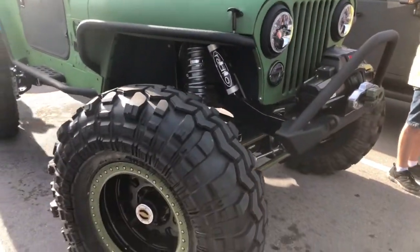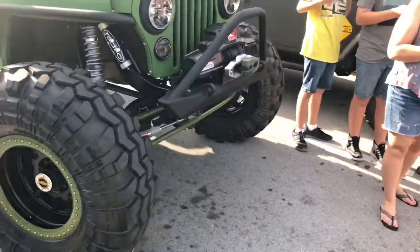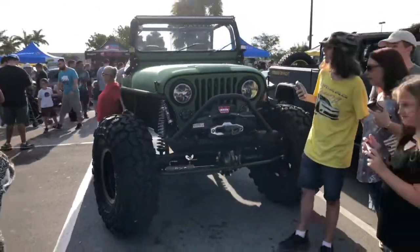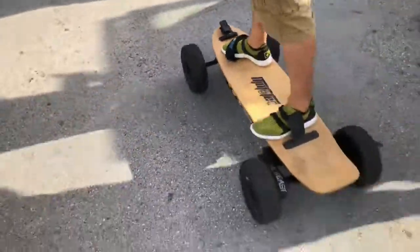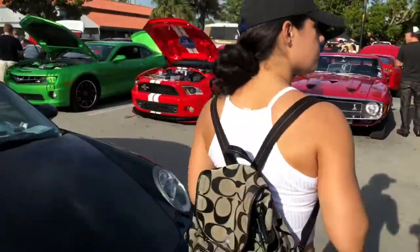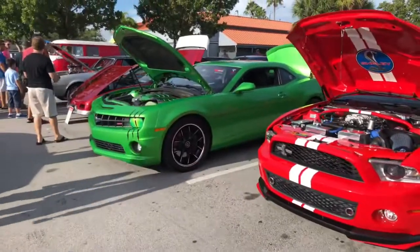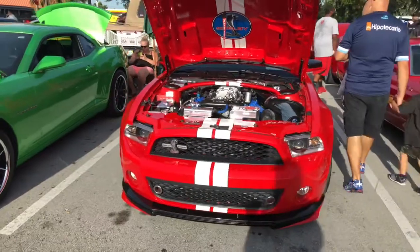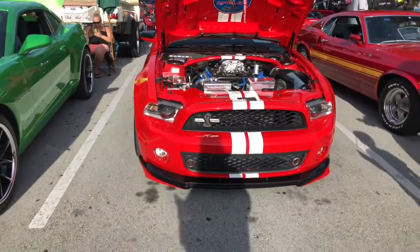I know it's pretty hard to hear me, but right here we got the four-wheel steering Jeep. Bumped into somebody. Check that out. Let's get away from some of that loud music. So, like I said, now you have some late model muscle here that's just here to have a good time. I don't know if they're running for the new Hot Wheels car. I don't think so. It's got the Shelby GT500, very powerful car.